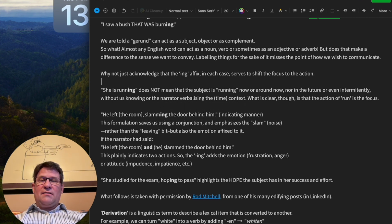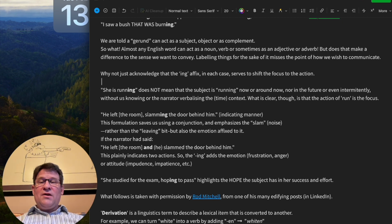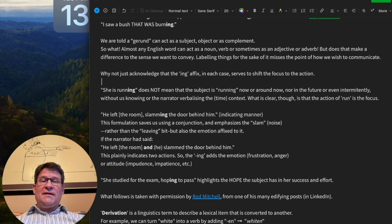"She is running" does not mean that the subject is running now or around now, nor in the future or even intermittently or exceptionally, without knowing or without the narrator verbalizing the time context.